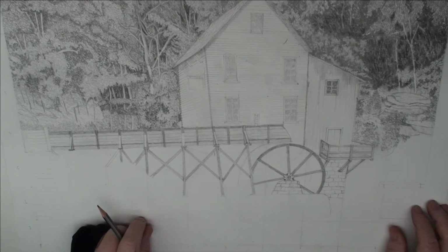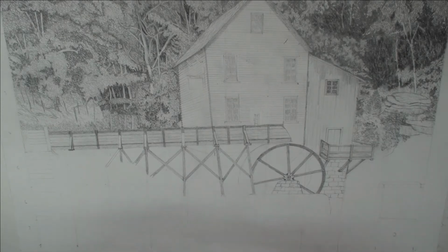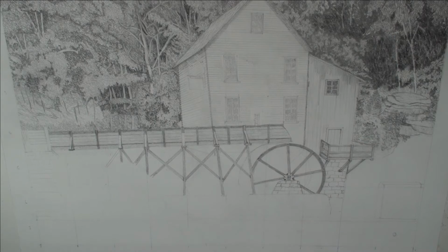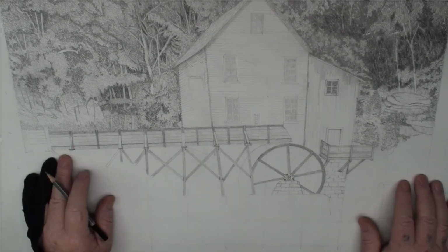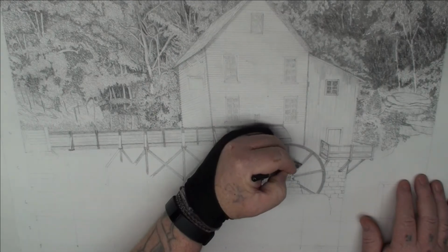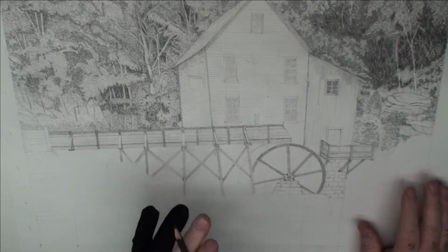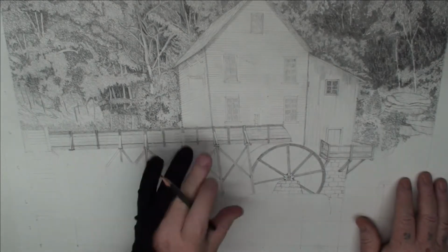I keep referring to it as the Grist Mill, but they're all a grist mill. Its real name is actually Glade Creek, and this is the Glade Creek Grist Mill. I'm finding out so much about it. I know I mentioned last time that it's not actually the original mill, it's a replica.